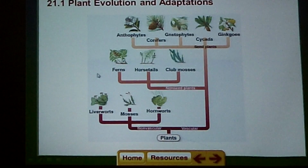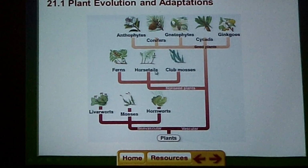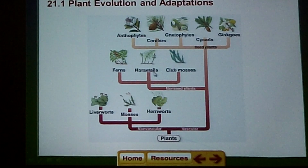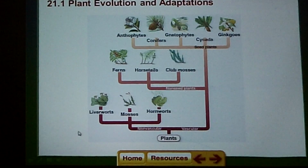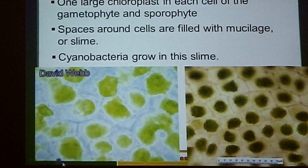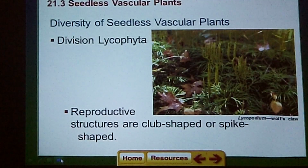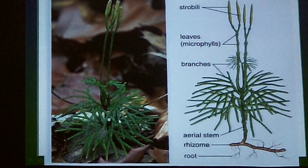Let's look at the ones that don't have seeds first. They're called ferns, horsetails, and club mosses. Have you ever heard of ferns before? I don't know if you've heard of horsetails before, maybe you have, or club mosses. I'll show you pictures of all of these. I have plenty of pictures here. That's club moss. We call that a club moss.